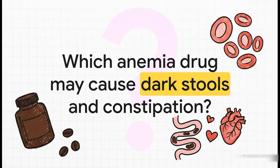All right, let's kick things off with our first question. This one's about a pretty common side effect. Which anemia drug may cause dark stools and constipation? Your options are A. Cyanocobalamin, B. Folic acid, C. Ferrous sulfate, or D. Filgrastim. Go ahead and pause here, think it over, and pick your answer.